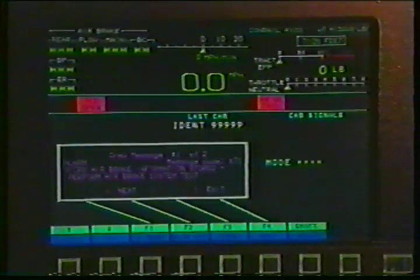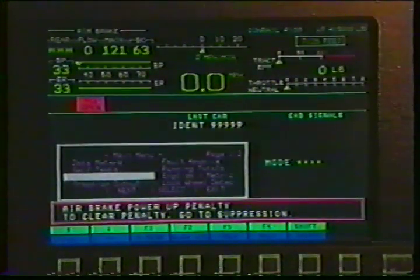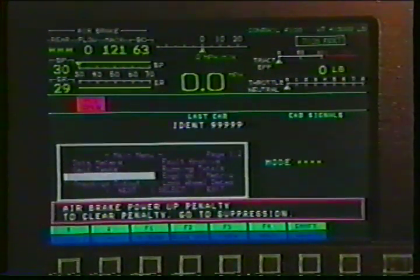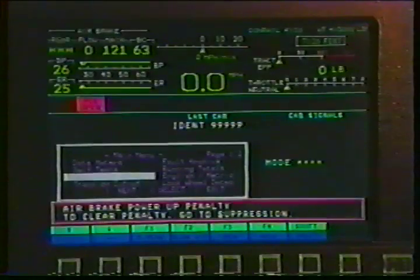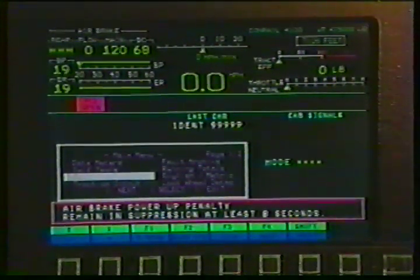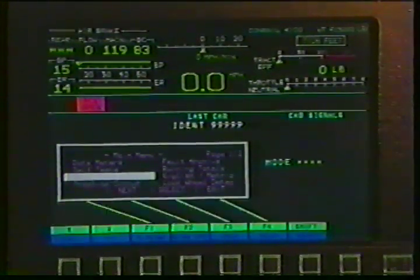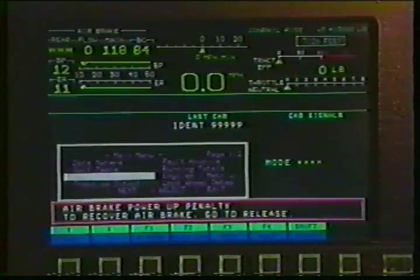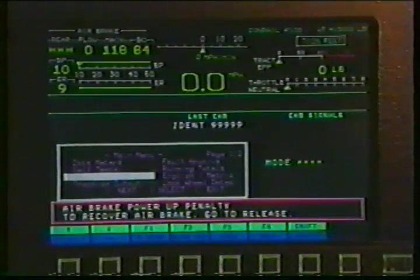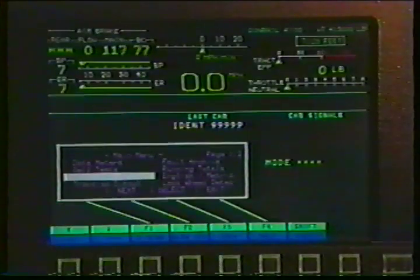Whenever the system is powered down or powered up, Epic will cause a penalty brake application to occur. If the last air brake setup was lead cut in, when the system is powered up, you will receive a message on the screen to place the automatic brake handle in suppression to recover. If the last air brake setup was trail, you will have to set the system up for lead before you can recover from the penalty.